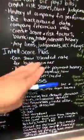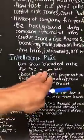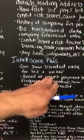Now, they do also offer what's called a blended score, which may take into account your personal credit information. Remember, per the Fair Credit Reporting Act, nobody can actually pull your personal credit report without your permission. They have to get your permission. So look at the disclaimer before you sign if you ever give your Social Security number, because that could mean they're pulling your personal credit.